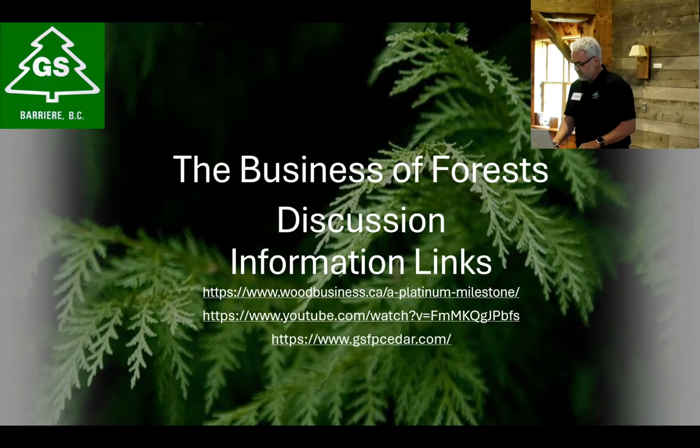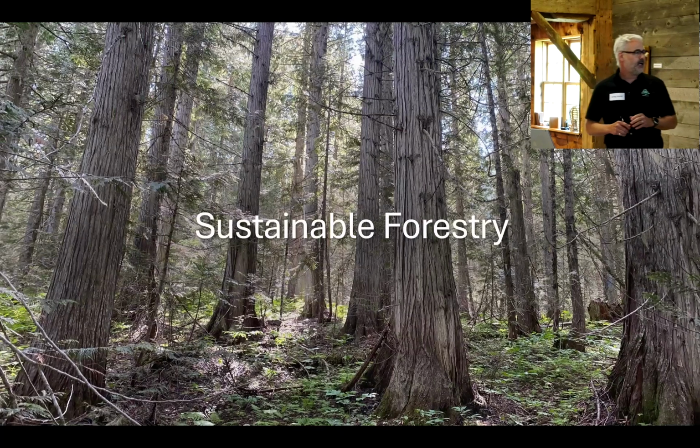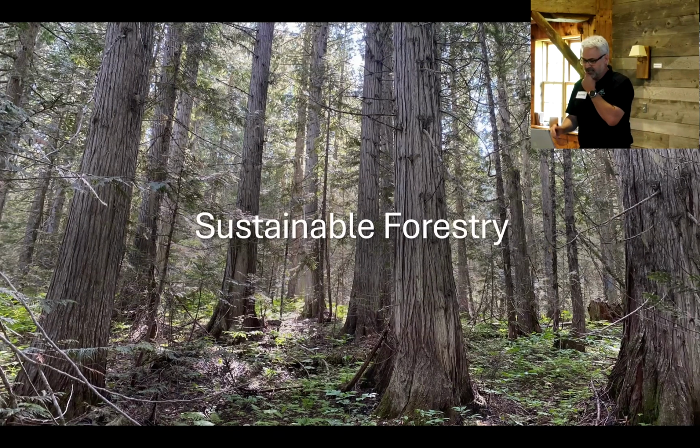So the next one we'll get into here is sustainable forestry, and this is a topic that is very dear to my heart. Beautiful picture of Western red cedar there. And really what I wanted to get into when we talk about sustainable forestry, and just even the business that we're in, is that connectivity to the environment, to the land base, to the forest.